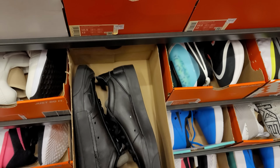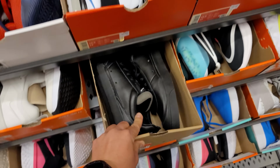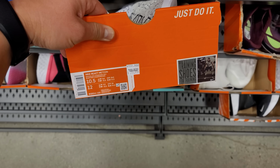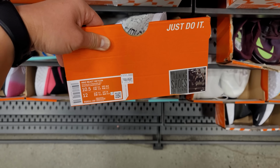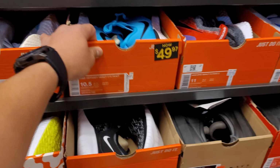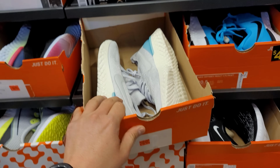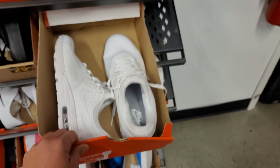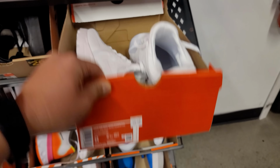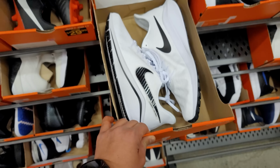What are these going for? These are the drop types. $30. Oh, okay. That's hella reasonable. Got Metcons here, going for $100. Oh no, go for $80. Not too shabby. That's the React Metcons that doesn't have any laces on it. Odyssey React Flyknit 2s going for $50. Epic React Flyknit 2s going for $75. Air Max Zeros going for $90. That's a size 8 though, okay. Vomero 14s going for $70, all white.